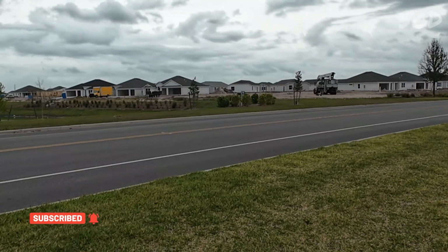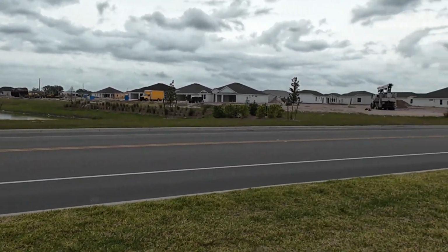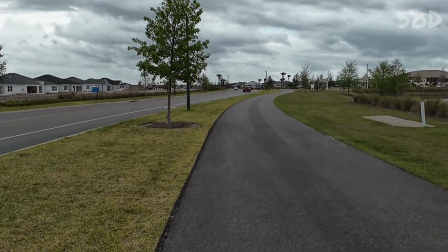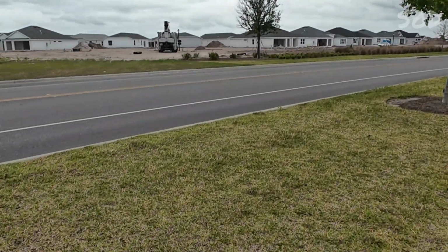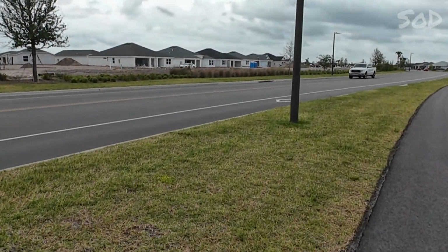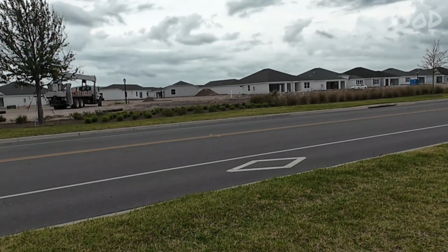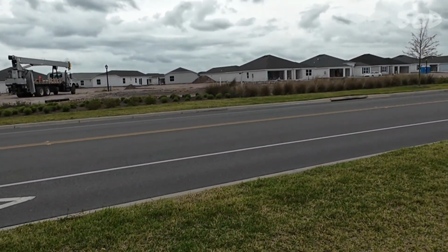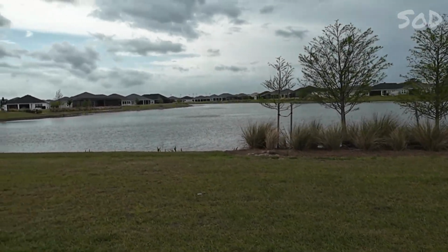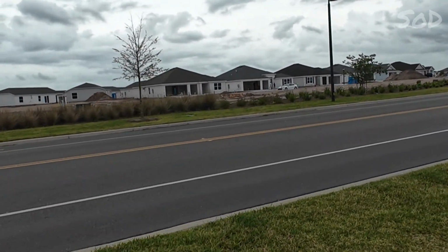I believe that is Norman Run right there. That is considered a construction zone. That's the Saluki Rec Center. They do have an outdoor gym at the Saluki Rec Center. Looks like they have ducks or geese on the retention pond swimming around.